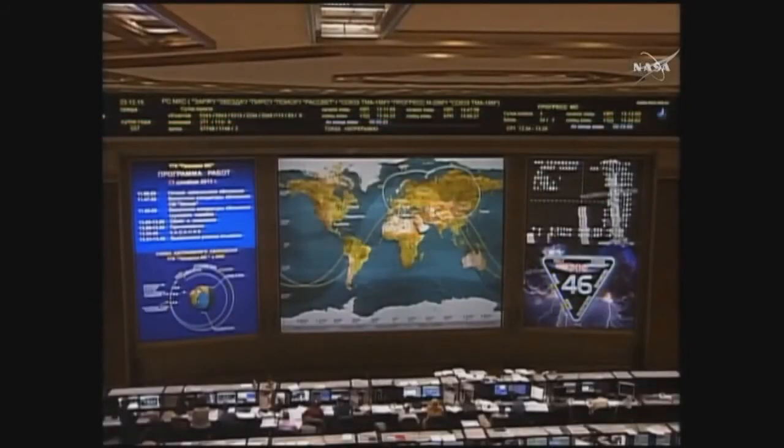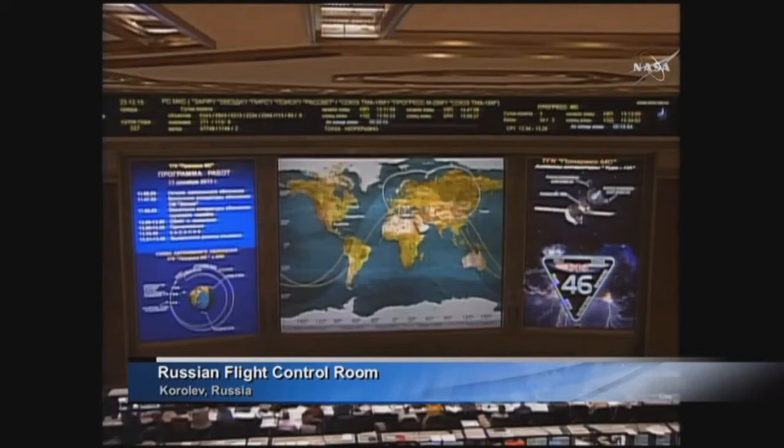110 meters and a little bit of a range rate, about 0.14. We have station keeping. The flyaround is complete and a period of station keeping now underway. 5 meters. Copy.